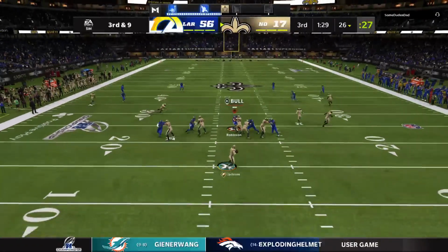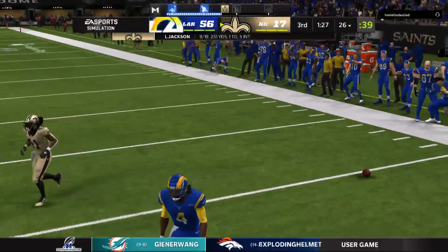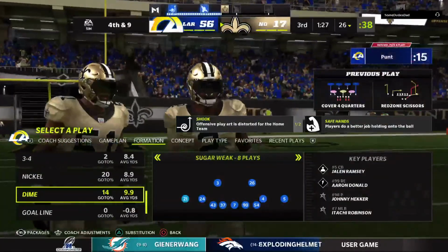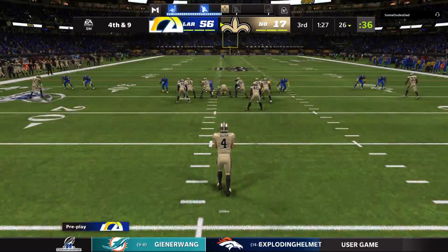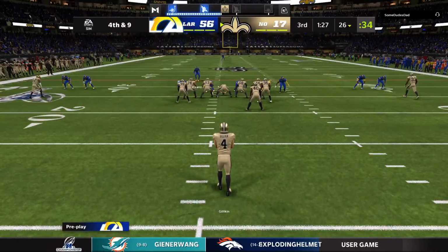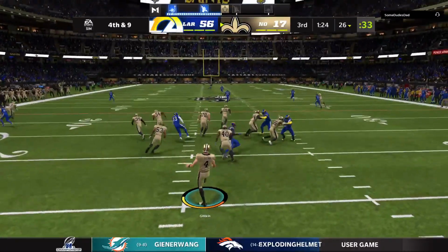Jackson. And this will be incomplete. Boy, can you believe this? That one probably should have been picked too. Instead, it's 4th down. How about some applause for the defense there? They forced him to throw that one into coverage, and just like that, they're staring at a 4th down. Well done.